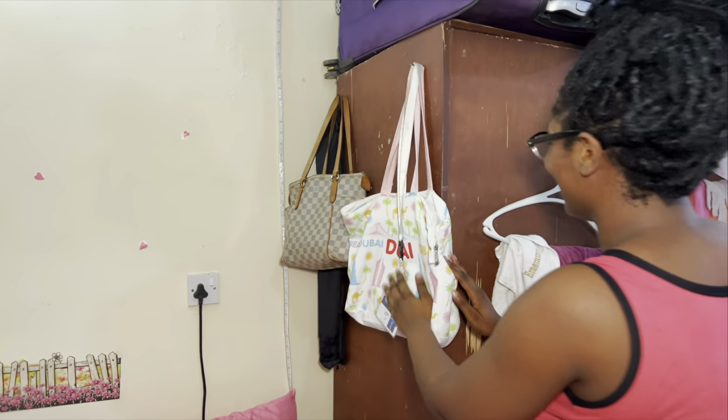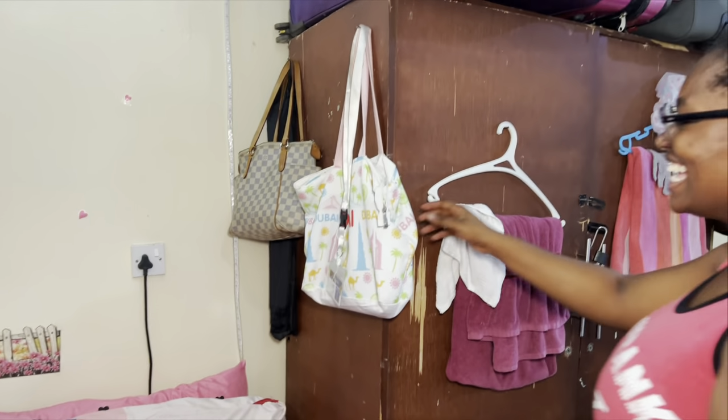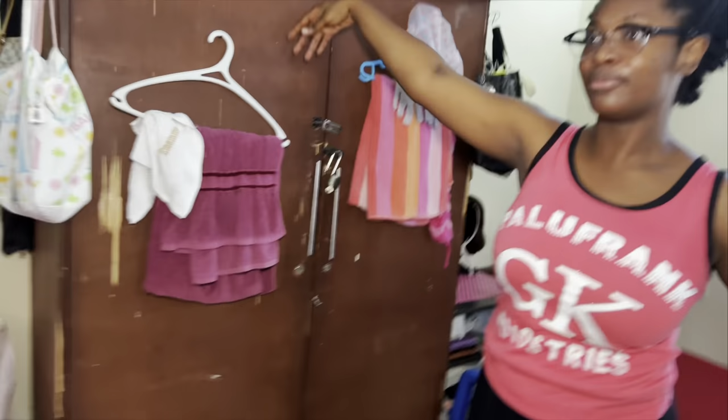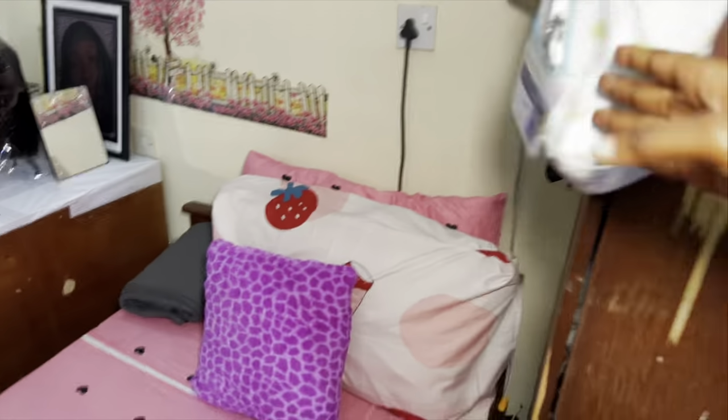Gucci, Gucci. Then this is my Dubai bag and my ID card. So here, over here, ID card. No. You see the picture, guys.